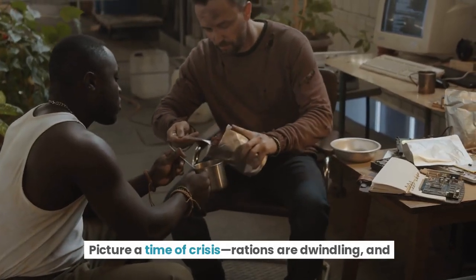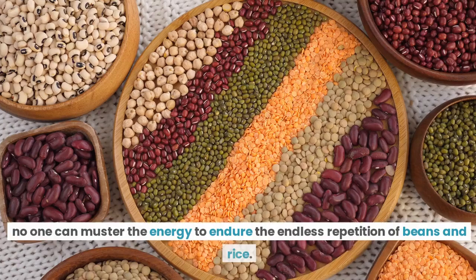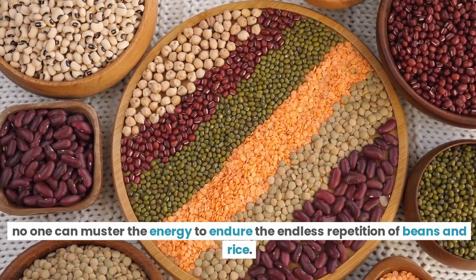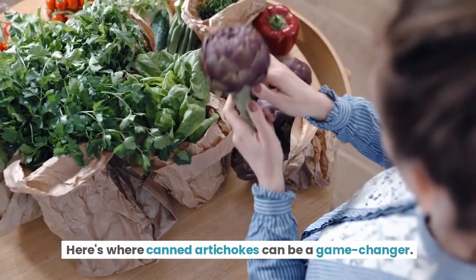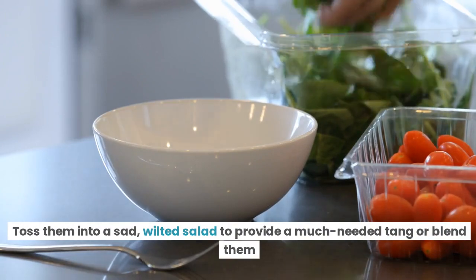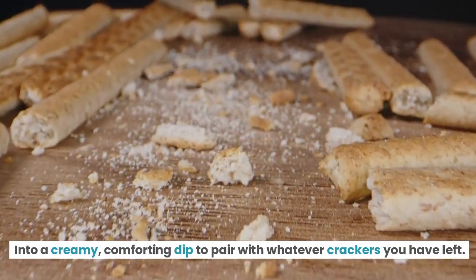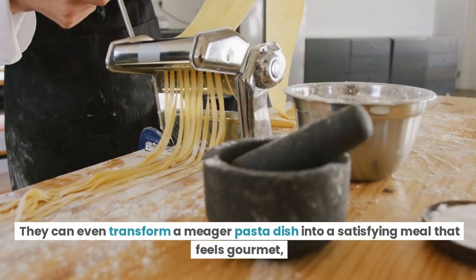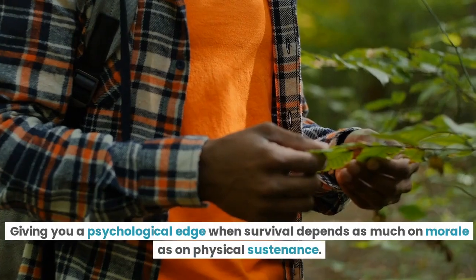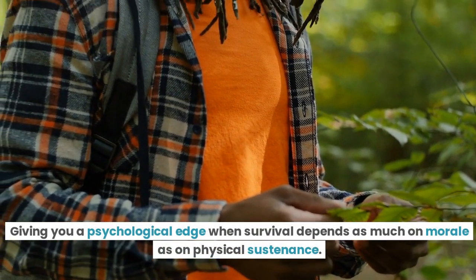Picture a time of crisis: rations are dwindling, and tension in your shelter runs high. Spirits are low, and no one can muster the energy to endure the endless repetition of beans and rice. Here's where canned artichokes can be a game-changer. Toss them into a wilted salad to provide a much-needed tang, or blend them into a creamy, comforting dip to pair with whatever crackers you have left. They can even transform a meager pasta dish into a satisfying meal that feels gourmet, giving you a psychological edge when survival depends as much on morale as on physical sustenance.